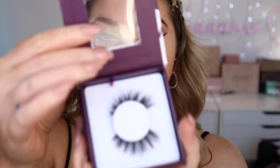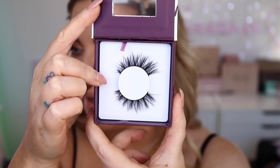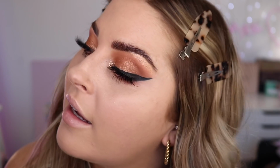For falsies, let's try these ones by Makeup Geek. These are called Nicole. I'll put a link to them down below. I'm pretty sure I have a discount code for Makeup Geek too. So here are my lashes before and after. Love them. They're so pretty. Very fluffy 3D mink kind of style lashes, but not mink.